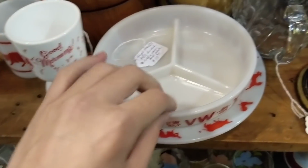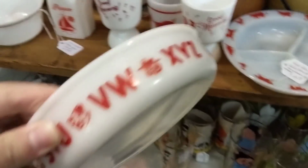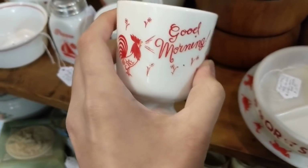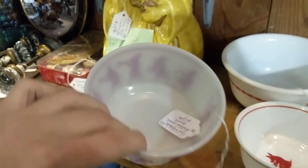And here's the children's set that I was talking about earlier with this mug. Somebody else selling one very similar. We have a divided plate here, a little clown alphabet divided plate. Good morning. Oh, that's cute.